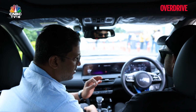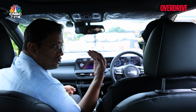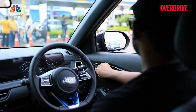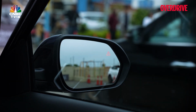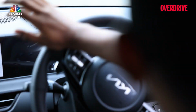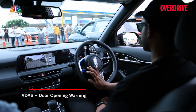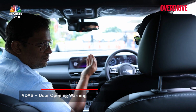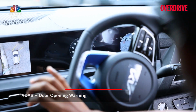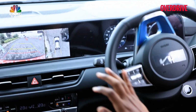There are a couple of features that we're going to assess right now. One of them is the door opening warning. If there is oncoming traffic in a parking lot and you try to open your door, ADAS will warn you there is another vehicle coming towards you and that it will be unsafe to open the door at that point in time. If you were driving out of your parking lot and there was another vehicle coming in the same direction as you, ADAS will again stop the car, warn you that there is another vehicle coming. It could be in your blind spot, and ADAS will essentially identify that vehicle and tell you to stop or rather to take precautions or to be careful when you're moving out of your parking slot.